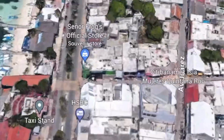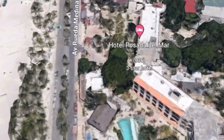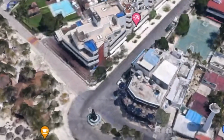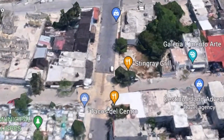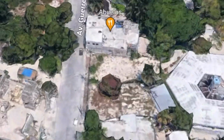Once you get up to the North Tower, you're going to head just past it, and there's going to be a roundabout. The roundabout, you could technically go straight, but you want to make that first right. Head down this street and make the second left. Don't make the first left. When you make the second left, it's going to take you right into North Beach.